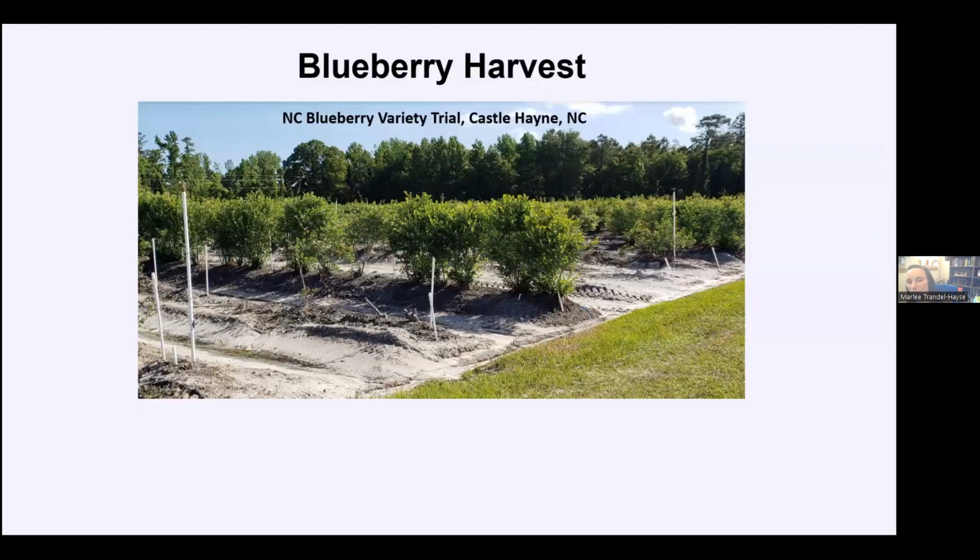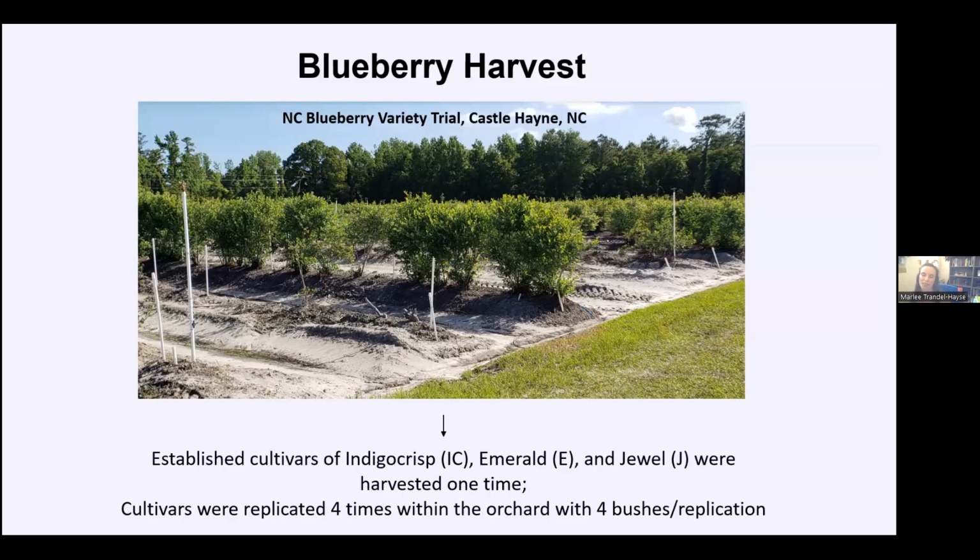So now that I was able to pick my cultivars, I went on to blueberry harvest. Blueberry harvest was conducted at the North Carolina Blueberry Variety Trial in Castle Hayne. And I harvested from established cultivars of Indigocrisp, Emerald, and Jewel. This was a one-time harvest. Now, cultivars were replicated 4 times within the orchard, and there were 4 bushes per replication that were harvested from.